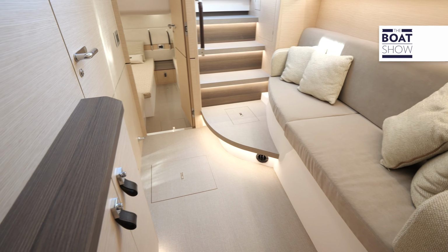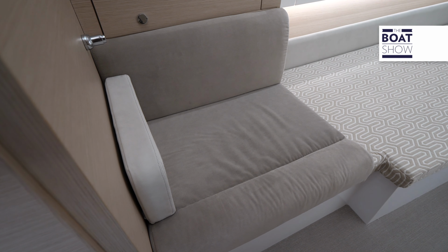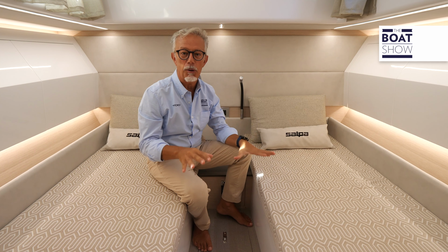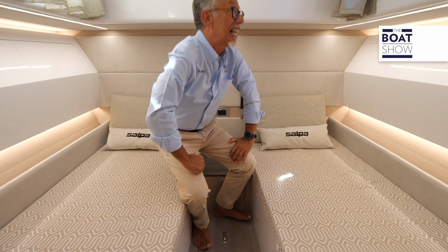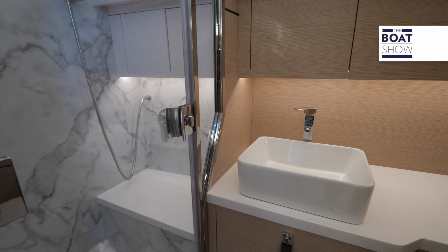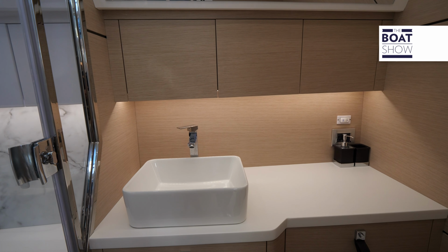After the hallway, there's another compartment. At the entrance, a chair. In the second cabin, there are 2 side-by-side seats that can be joined to form a double bed. But most importantly, there's a central space where you can stand up and change. The bathroom volume is well utilised with plenty of cabinets, and the shower box comes equipped with a seat.